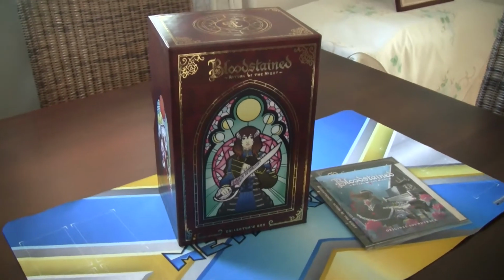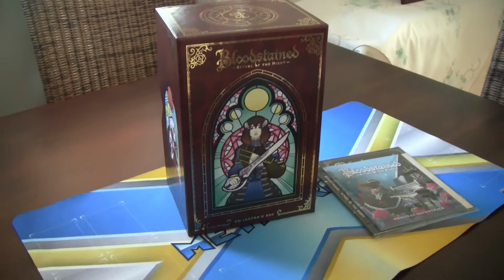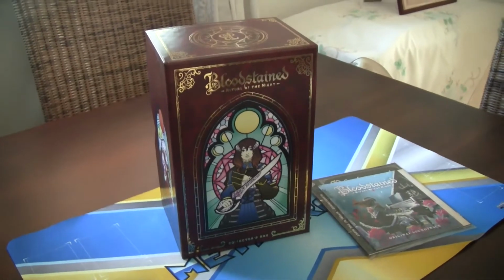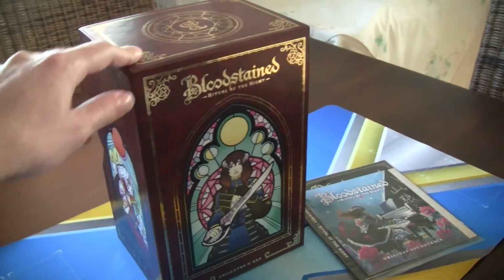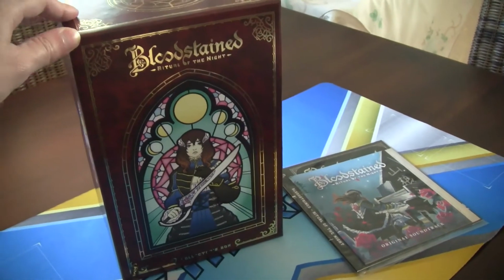I'm going to assume you know what Bloodstained Ritual of the Night is. It was a major Kickstarter game, a spiritual successor to Castlevania. And this is some of the more high-end backer stuff you could pay for, and we finally got it. It's actually not everything. They still owe us a poster, but I'm going to get into that later.